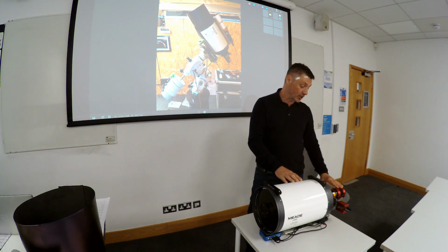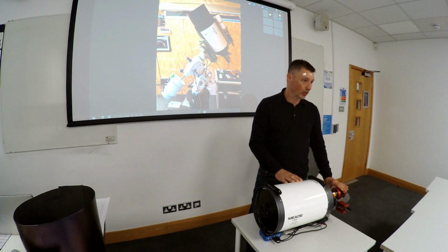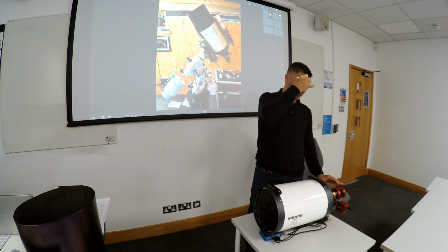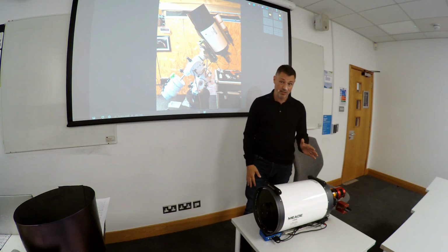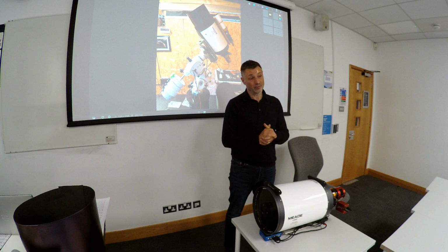At the moment I've been using the 533 one-shot colour, but I'm going to use the 294 mono with a filter wheel and off-axis guider. So it is going to add maybe about another 20 mil to the back there. I don't know how I'm going to get on with that. I think it's at about 111 at the moment, so it'll be 131. So I don't know. It might not work.